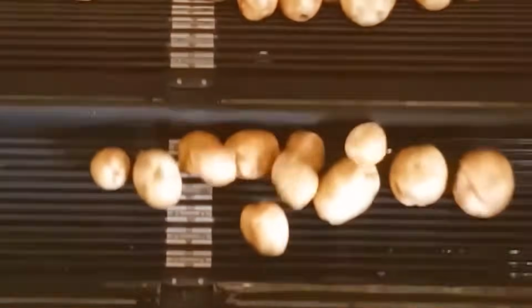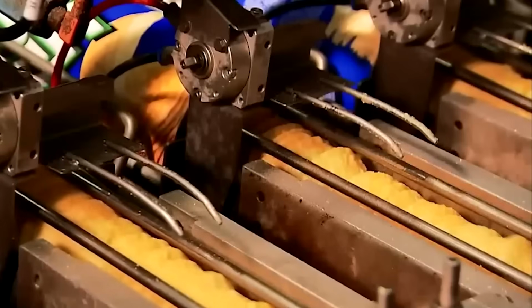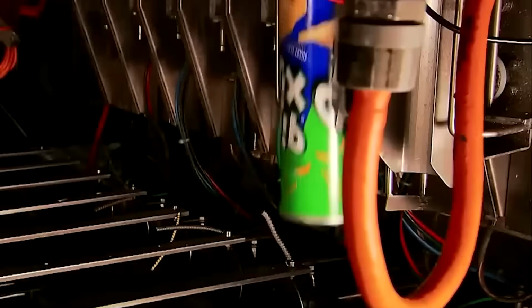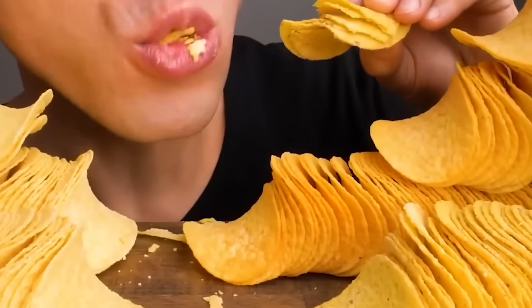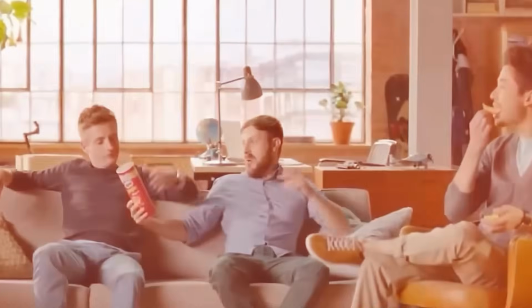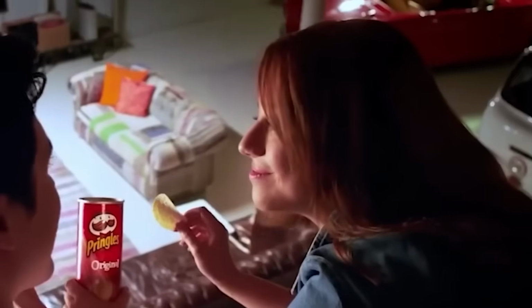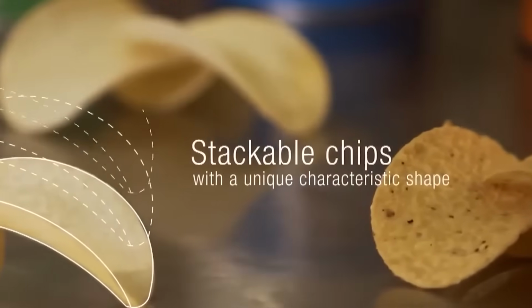The manufacturing of Pringles is an intricate process that combines food science, precise engineering, and large-scale automation to produce the uniform, crisp, and stackable potato chips recognized worldwide. Unlike traditional potato chips, which are sliced from whole potatoes and fried, Pringles are created from a specially formulated dough made primarily of dehydrated potato flakes, starches, and seasonings.